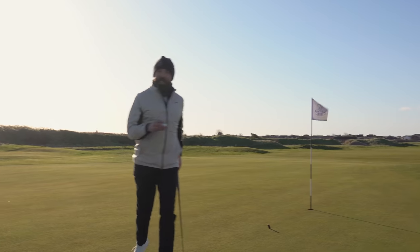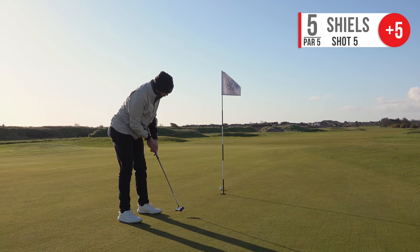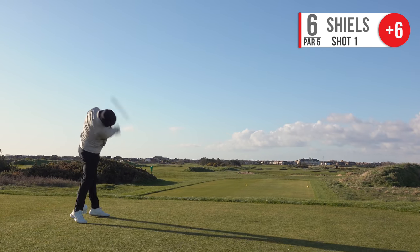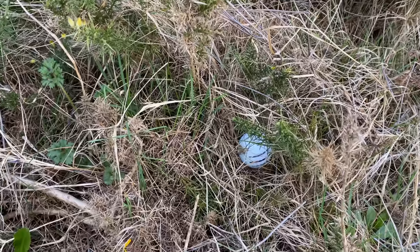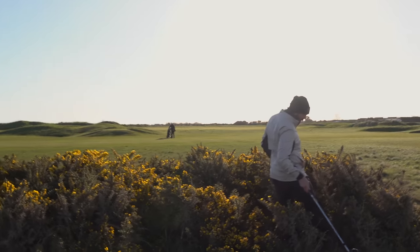I feel like this is a really important one. Settle the ship. Cannot get it in the hole. Can't find the break. I mean, this wasn't a great tee shot, but then I found it in one of these bushes.